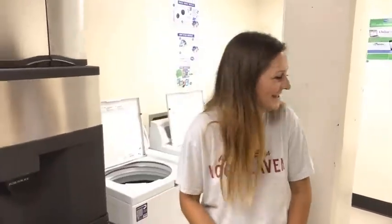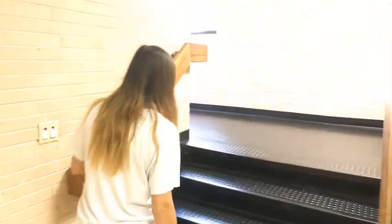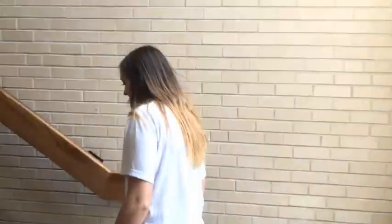Understandable. Okay, so that's the laundry system that we have here. The Small Mart is on Garland, so it's really not that far. It's right by the Garland parking garage. And there's another neighborhood market that's going to be on MLK, around where Harmon parking garage is.